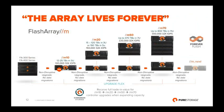As I mentioned earlier, the array does live forever. On the far left-hand side of this slide is the original array that we designed, which was based around 2 Dell servers that we built as storage controllers. Then once we got to about 1,000 customers, about 18 months ago, we decided enough's enough, let's design our own hardware. A lot of storage arrays tend to be software running on somebody else's hardware, whether they're using Supermicro servers or somebody else. But we said the whole point of a storage array is that the hardware should be tuned to work with the software. So we came up with our own hardware design, so every single component inside the FlashArray M is designed to work as an all-flash array running the Pure Storage code.